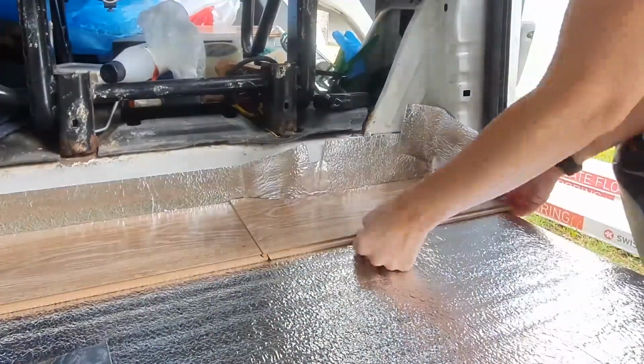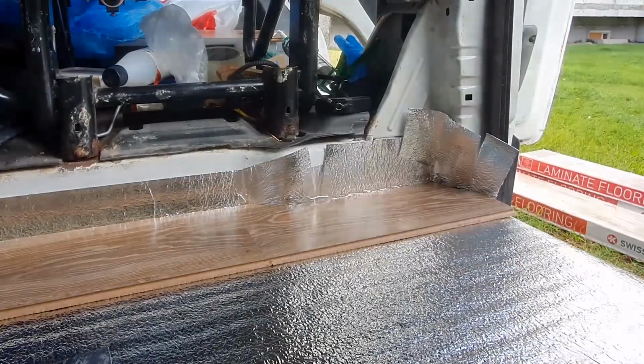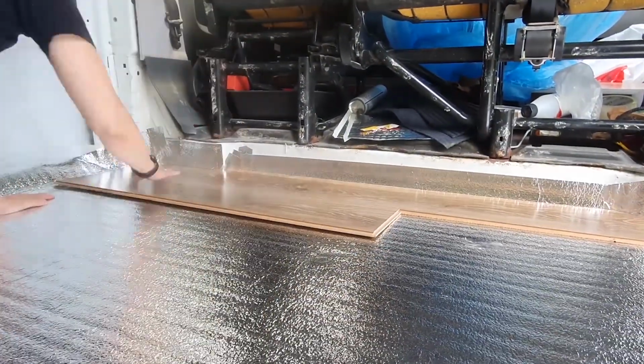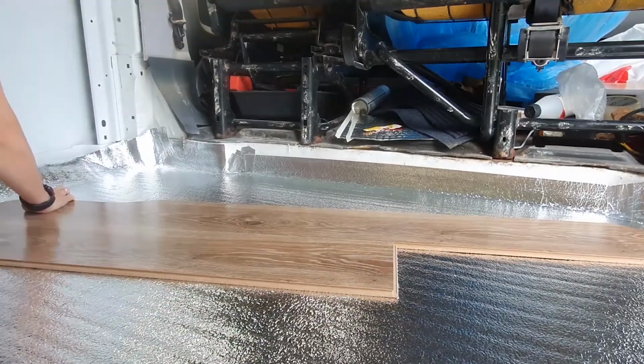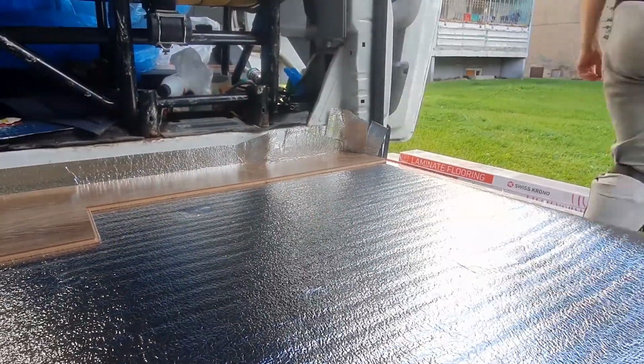The plywood is quite a heavy material, and I don't think we need a lot of heavy materials in our bus, because the bus gets more weight and I don't want it to be too heavy. So the laminate floor works just fine. It's 10 millimeters thick, it's quite strong, and it works not worse than plywood.